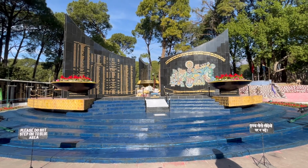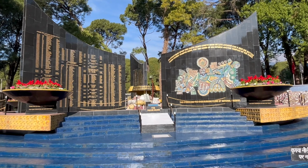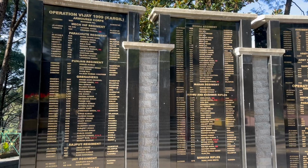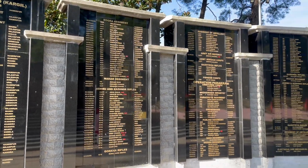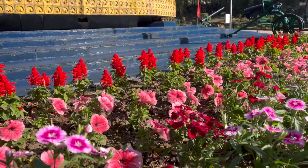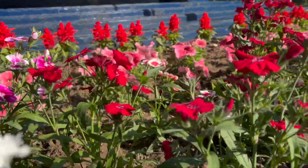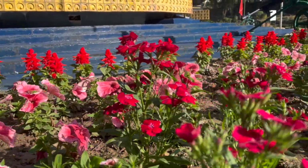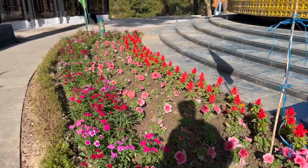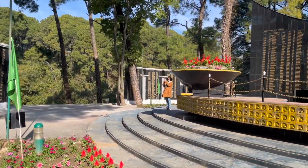The main monument has 3 curved walls in black marble bearing the inscribed names of those who laid down their lives in the service of the motherland. The entire garden is decked up with colorful flowers which are very well maintained. We spent around 1 hour over here and then we moved on to our next spot.